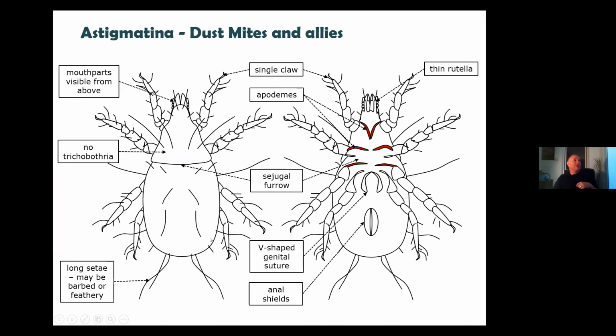So in terms of a diagram, some of the key features, as I've said, no trichobothria, mouth parts generally visible from above, and from the underside you can see often the only sclerotized bits of them are these lines between the leg coxae, these apodemes, and this is because they need to be able to attach their muscles to something solid so that they can then move. And they also tend to have this V-shaped genital suture as well. So dust mites and allies tend to have these strong apodemes.